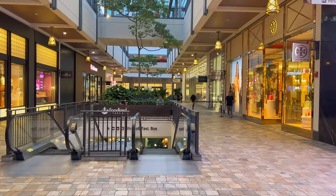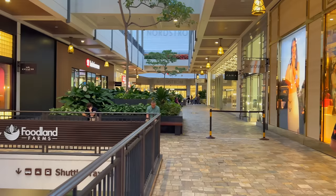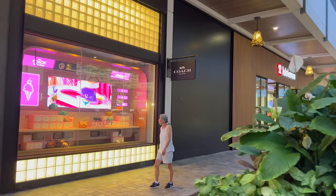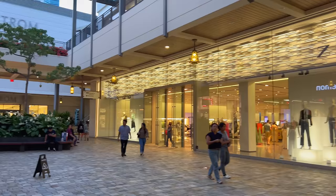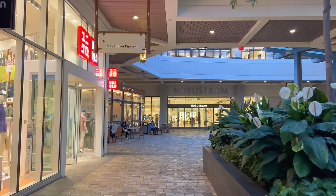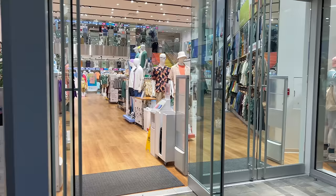Foodland Farms on the first floor, that's a grocery store. Looks like they closed off this section of the mall. Probably due to a safety concern, but I don't want to risk it. Uniqlo with some Hawaiian designs. They even have some Aloha shirts.